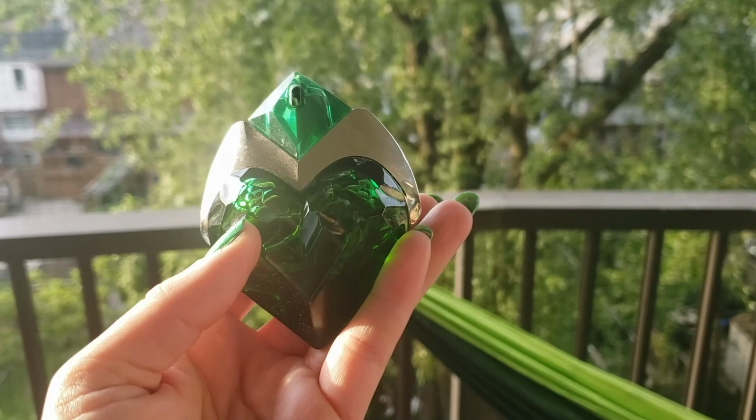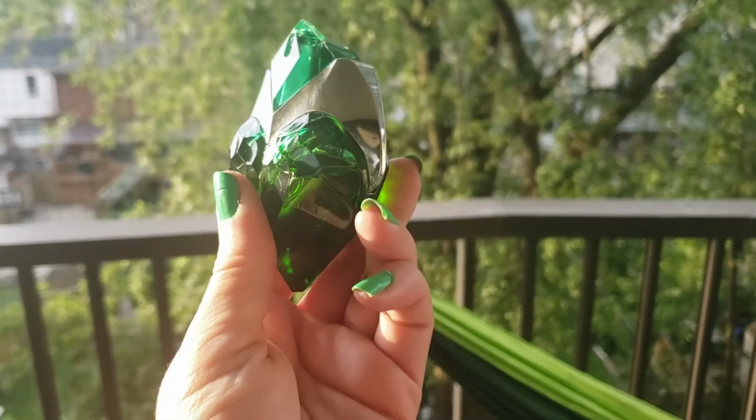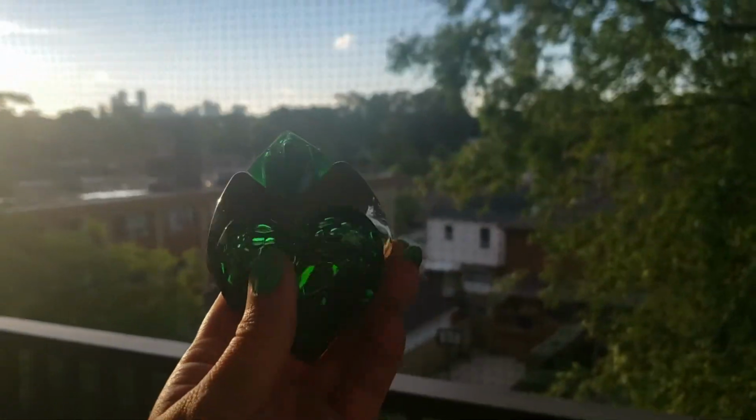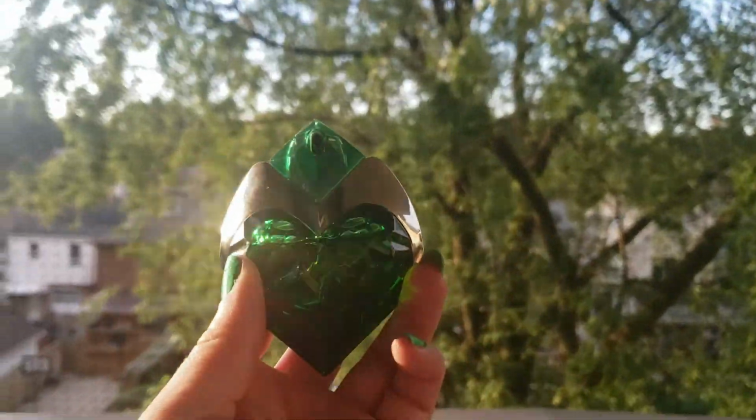Wow, look at that gleam. Today I have a review for you. It is Mugler's Aura Eau de Parfum. You can see that's kind of my view. I have this netting here because we have a lot of pigeons on our balcony.